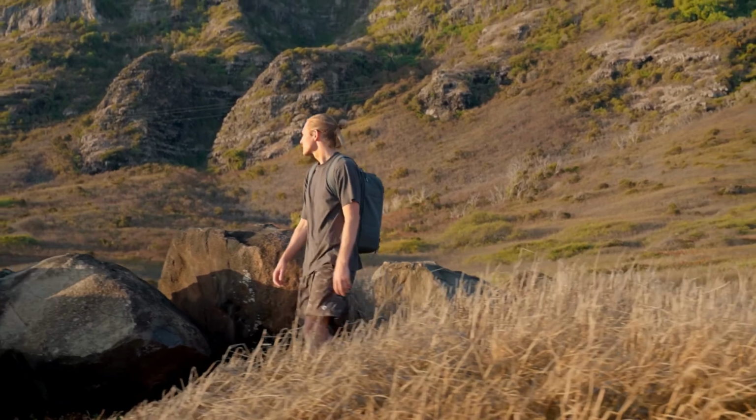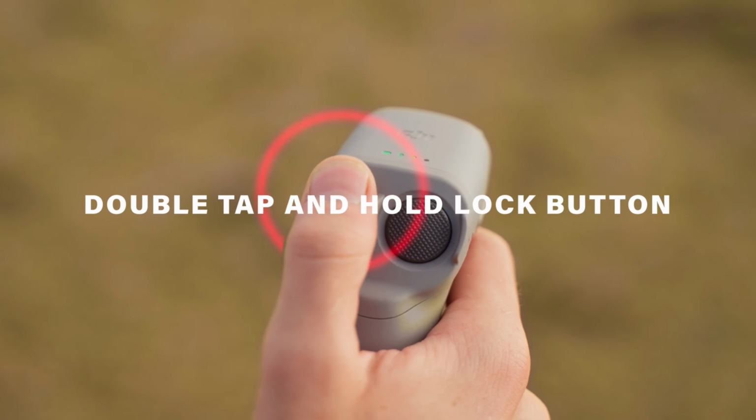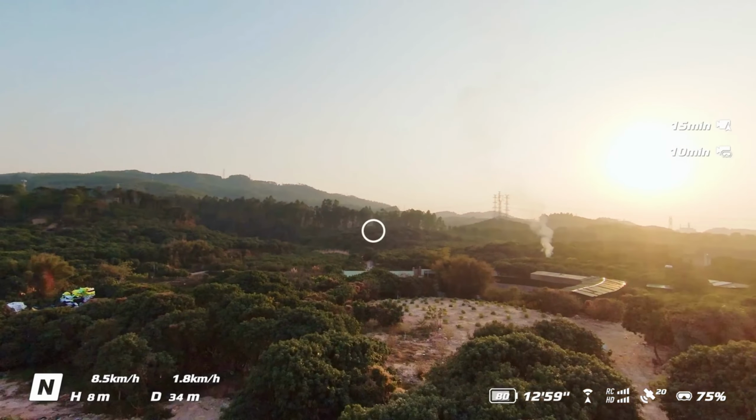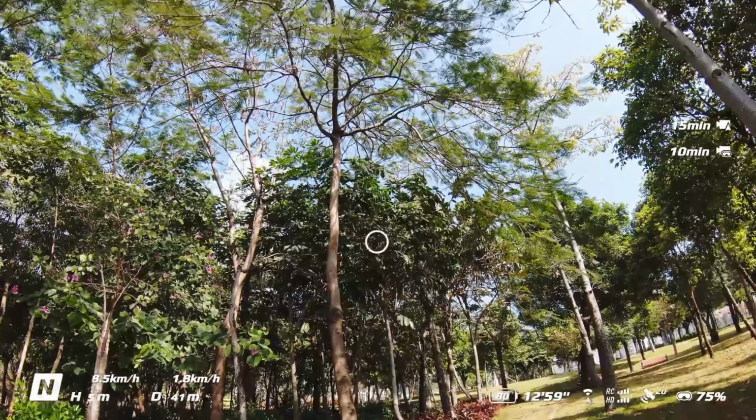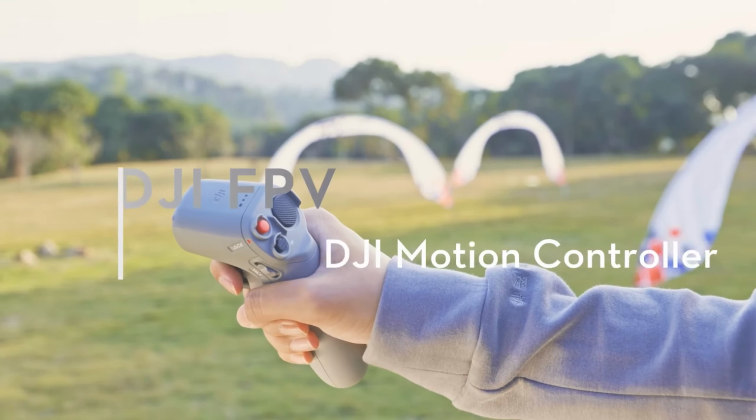A cutting-edge method of controlling your drone is the DJI motion controller, which works with both the DJI Avata and DJI FPV. It is now simpler and more intuitive than ever to shoot through narrow spaces and feel the rush of flight, thanks to the ability to regulate where the drone flies with a flick of the wrist.